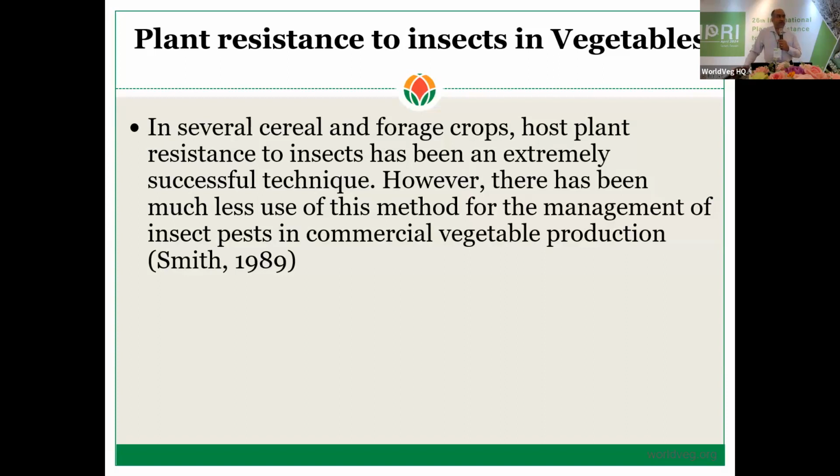But what I want to highlight here is that most of the successful examples for the resistant varieties to insects have come from the staple crops, the cereal crops, or the forage crops. And if you compare it with the vegetable crops, especially the commercial vegetable crops, it's just very little. So I was always asking, why is that?